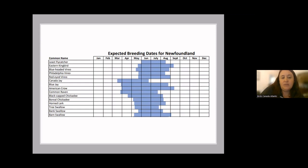And so the blue shading you can see there tells us when we expect that species to breed here in Newfoundland. Now, there is a little wiggle room on either side because we often don't have great data for Newfoundland, and that's something that we're actually hoping that the Atlas will help us narrow down a little bit. But it should give you a general sense of when things are breeding versus when they're likely migrating through. The other thing I'll mention is we do have an app for entering data, and when you enter data through the Nature Counts app on your phone, it will also tell you what the expected breeding dates are for Newfoundland.